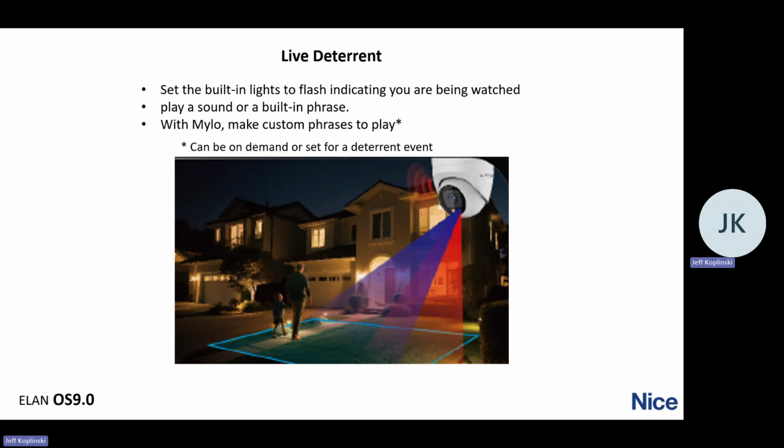So you've got the option here with Milo to really take this customization to the next level. Do anything that you want. Trigger off those speakers via text-to-speech with the use of Milo license.